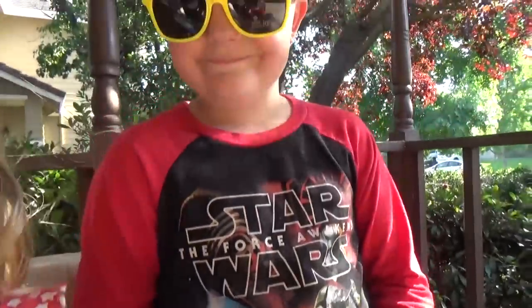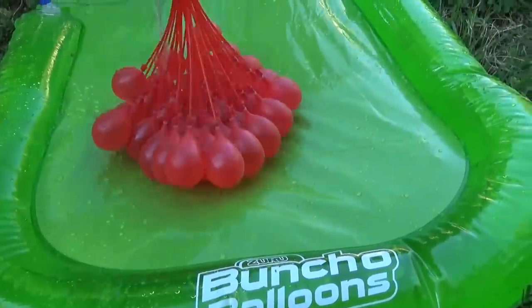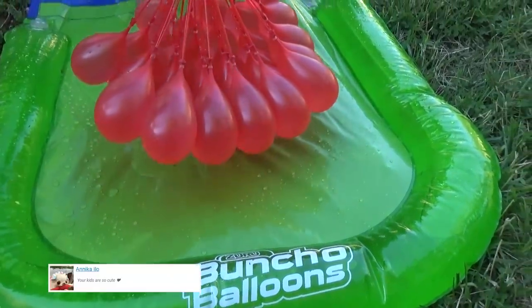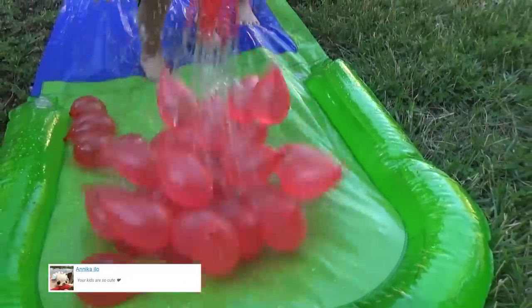Now these were actually sent to us. If you've never seen these water balloons, they are awesome. You can fill up a ton all at once. Back in my day, it took forever to fill up water balloons. This is definitely way better.